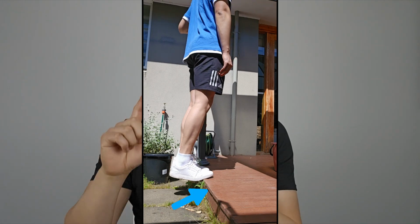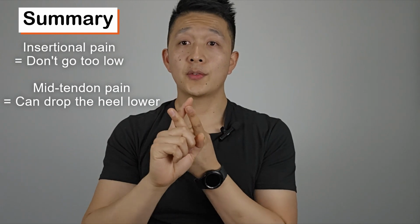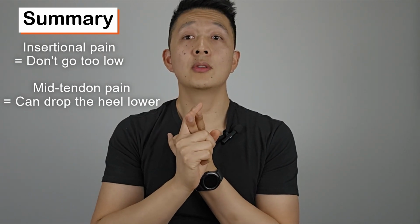To summarize, if you go insertional, don't go too low. If you've got mid-tendon issues, you can go low. But at the end of the day, it's important to listen to the body to see whether or not you can tolerate such a movement to start off in the first place.